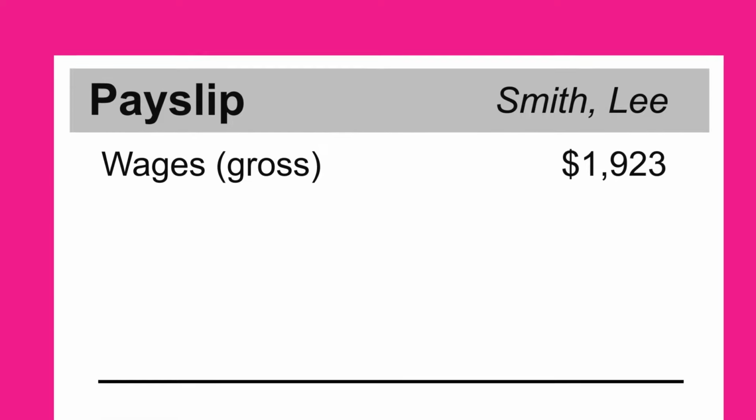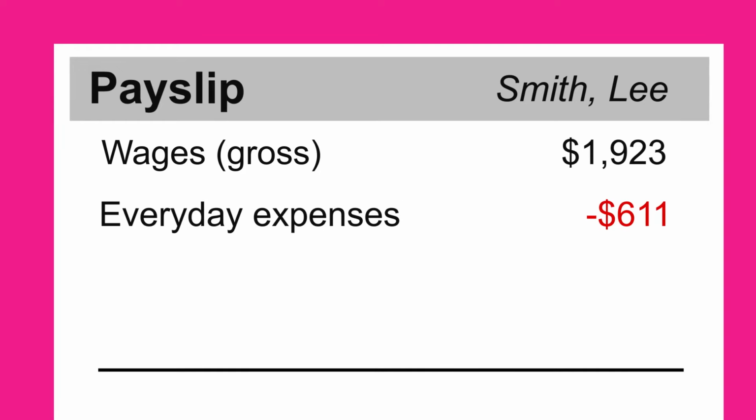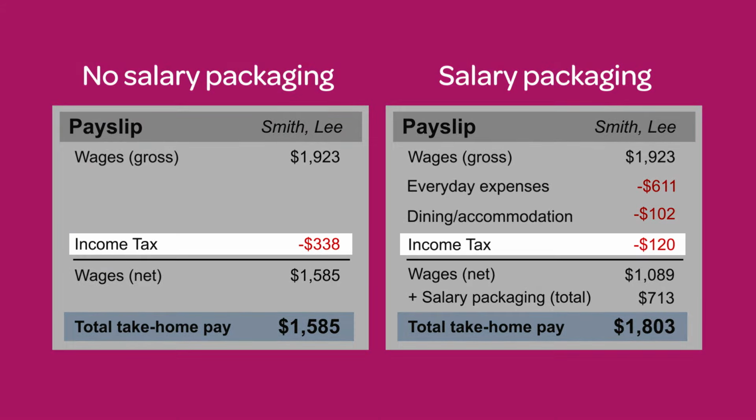Here's your gross fortnightly pay. Now, this is where the magic happens. The salary packaging money gets taken out of your pay pre-tax. That can be up to $611.50 for everyday expenses and about $100 for dining and accommodation expenses. You're then taxed on the remainder of your pay. As you can see, you're paying over $200 less in tax per pay, and that's why you salary package.